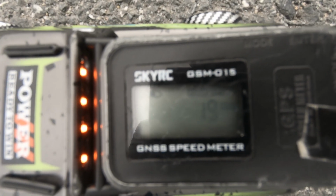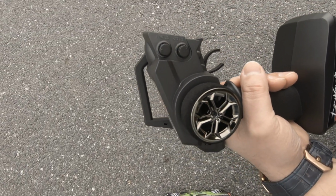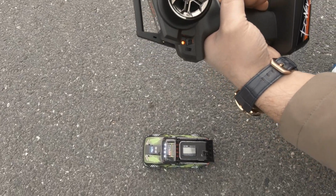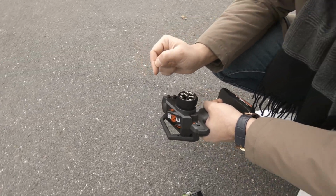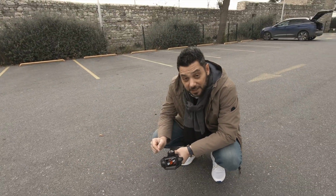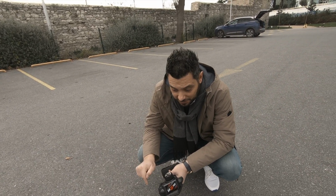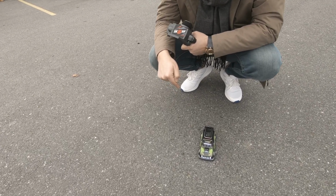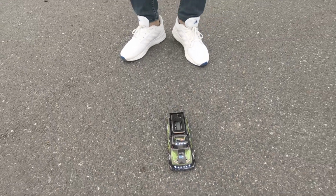The top speed is 19 kilometers with the maximum throttle setup. The battery is charged 100%. Actually this is quite slow. The K989 has made 26 kilometers on this exact same place, but this made just 19 kilometers per hour. It's too slow. Let's try again.